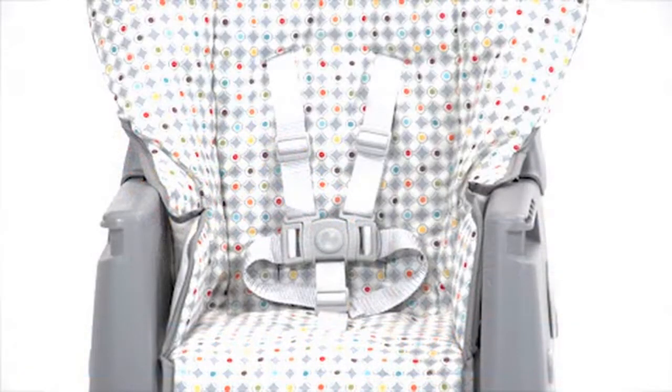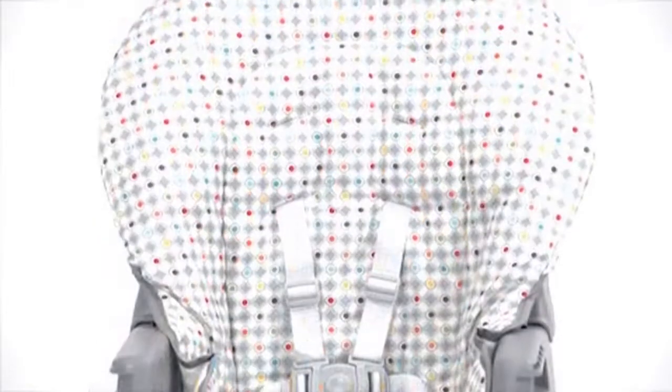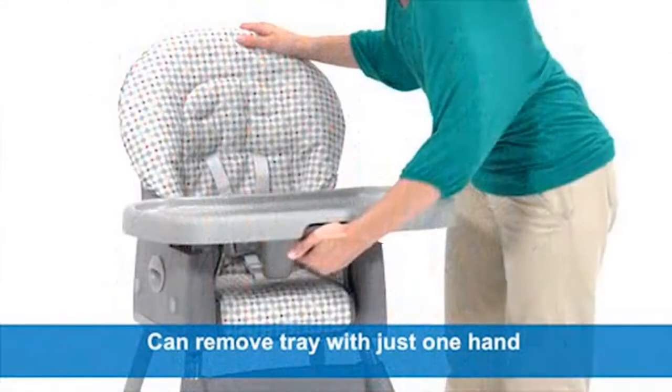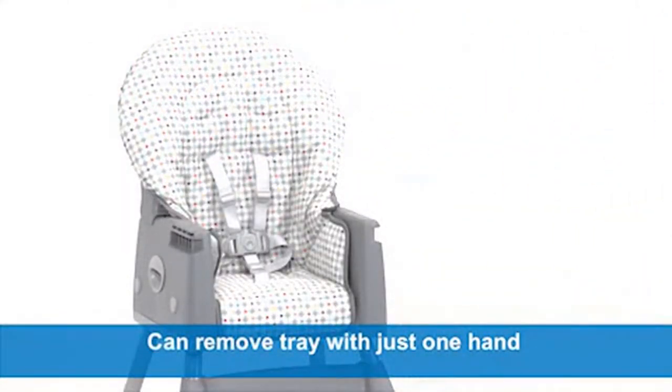There is also the 3- and 5-point harness that keeps baby safely secured. The seat cover is machine washable and makes for an easy cleanup. The tray can be removed with just one hand, so it's easy to get your child in and out.